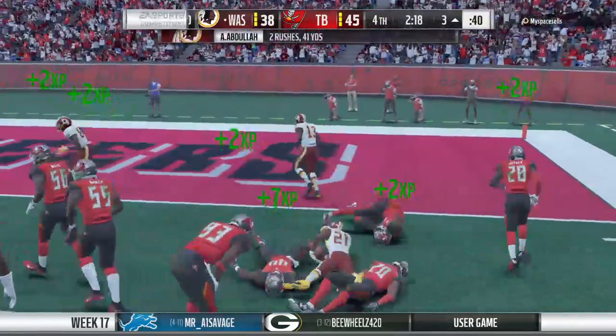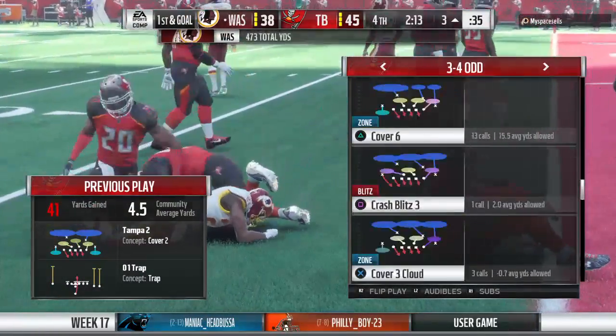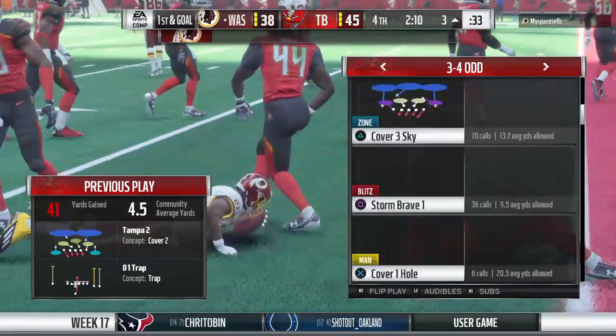And he takes it all the way down to the 3. A huge play there for Washington. 41 yards.